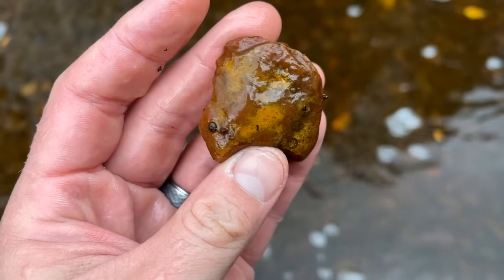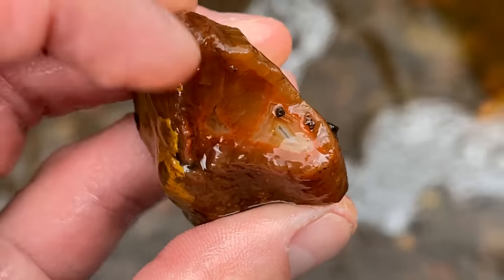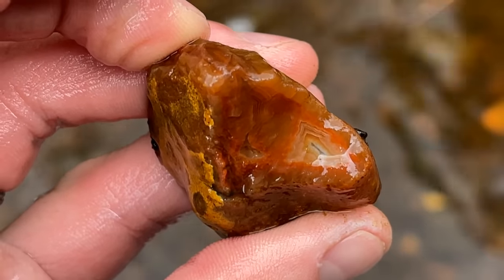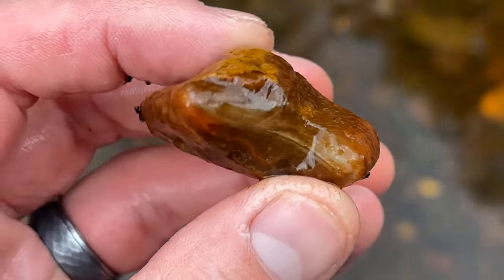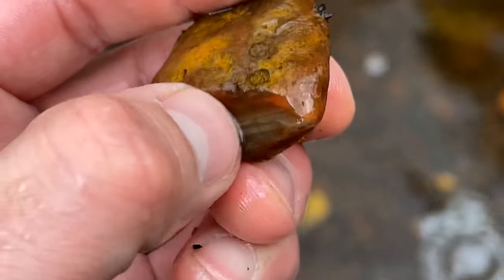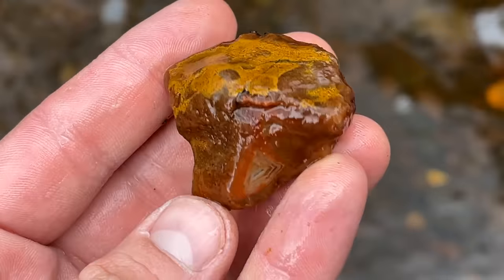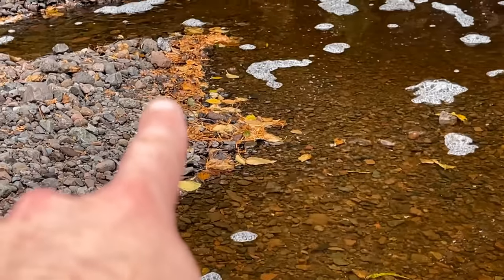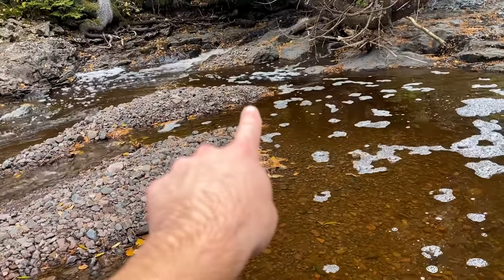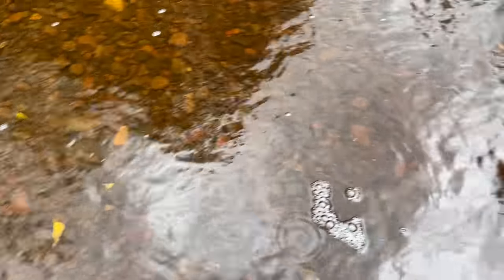Whoa. Oh yeah. What a beautiful nodule. Oh, sweet. Look at that window. That is so cool. Limonite staining. Some water level banding in there. That is awesome. This is a good spot. Right over there, I found a really cool water level and amethyst agate the last time. So this has definitely been the little treasure trove so far.